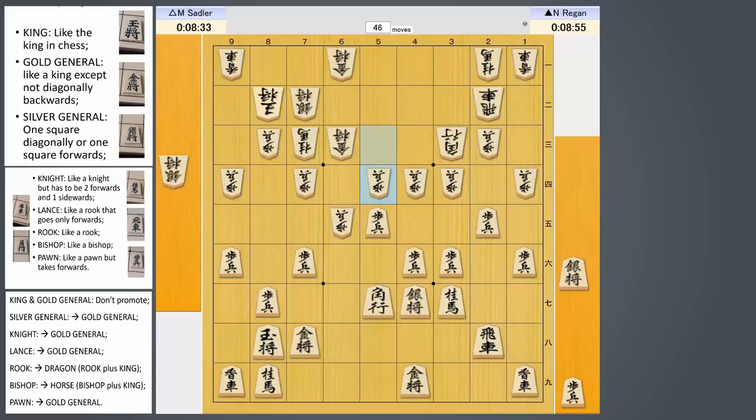Remember, the silver takes diagonally, so it can take diagonally forwards, diagonally back. Whenever there's a space, and you can see there's space opening up in the positions, you're always looking to drop something. That's actually why you try and keep quite a few pieces around your king, because the potential for causing chaos with a piece parachuting out of nowhere is quite big, actually.